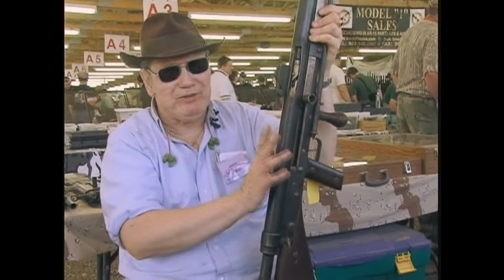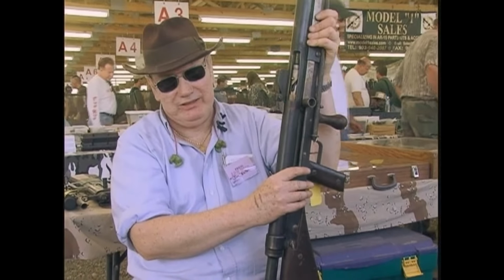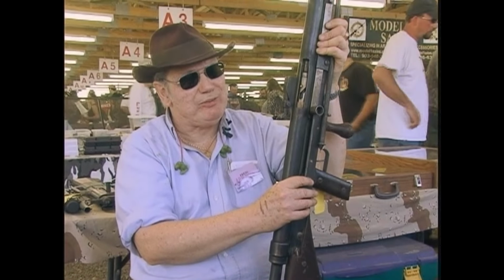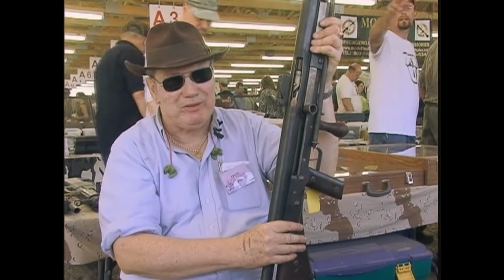They even developed this weapon, I believe in 1915, in .30-06. And you know, I'm game to fire just about any weapon in the world, but I'm not going to fire this weapon in .30-06 because I want to keep my head.